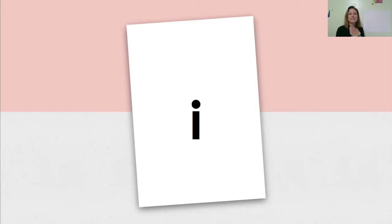This is the letter I. It is also a vowel and makes two sounds. What two sounds can I make? I or I. This is the letter X. What sound does X make? X. We hear X at the end of words.